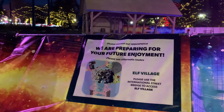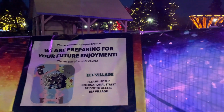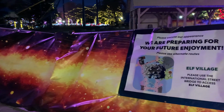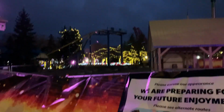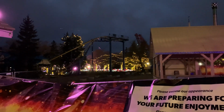This is where the AlpenFury station is gonna be. I was not expecting the fence to fall over. That was pretty unexpected, and it's blowing in the wind. Wow. Well, I'm very excited to see what the ride is gonna look like. Here, there we go. There's Thunder Run.